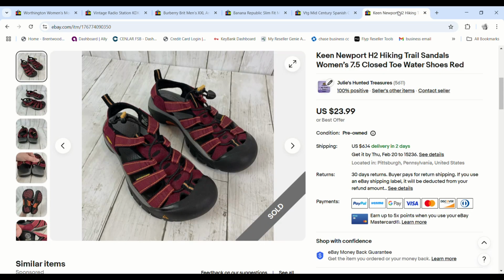And we found these Keen sandals at the bins. They were really, really clean. They are a little heavier, so we paid $2.46 for them. They sold for $21.59, and we made a $13.28 profit.